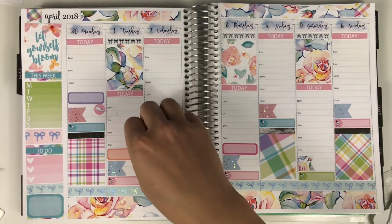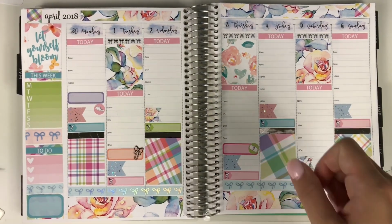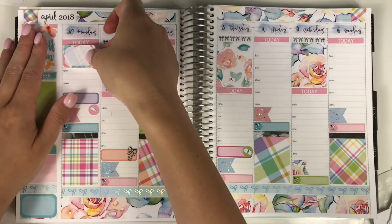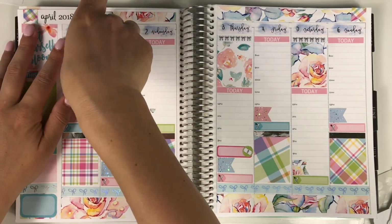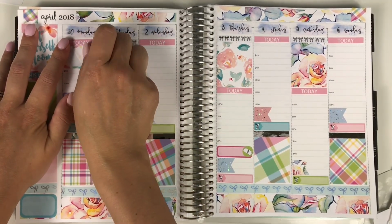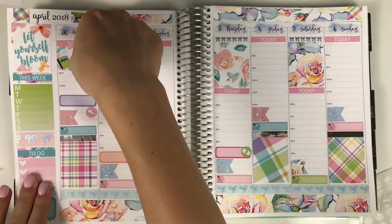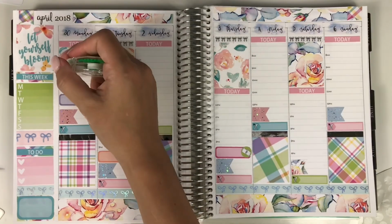So then I am putting down these quarter boxes for my nanny hours this week, and I added a little bow on Tuesday because she usually comes in the morning, but she's coming in the afternoon, so I just wanted to remind myself of that. And that bow is from Simply Watercolor Co., and it is from the $2 or Simply Foiled Tuesday.